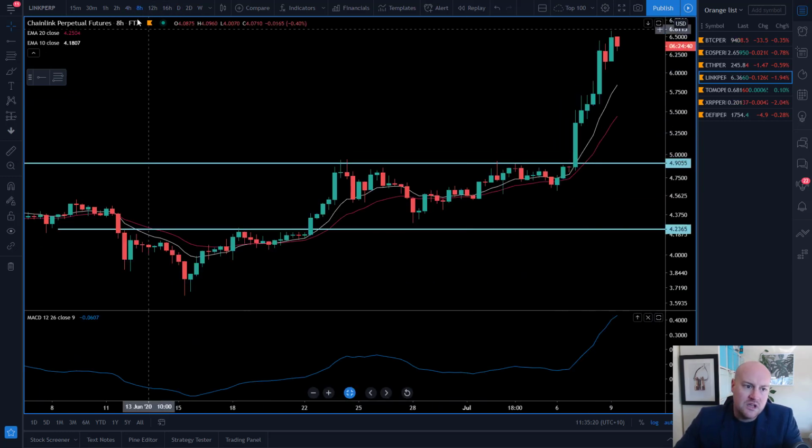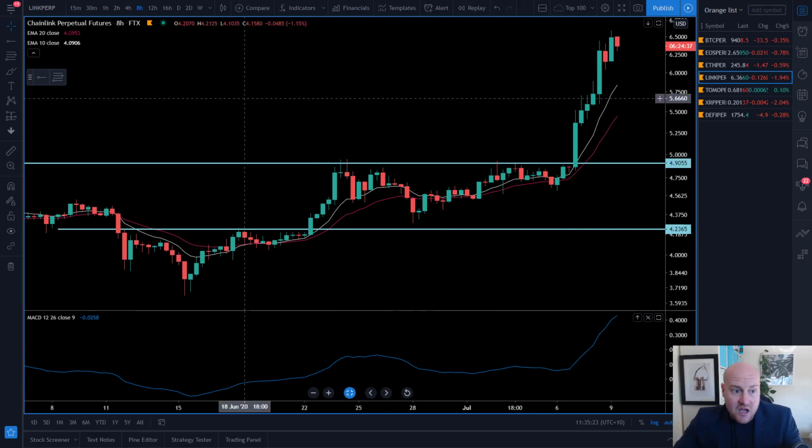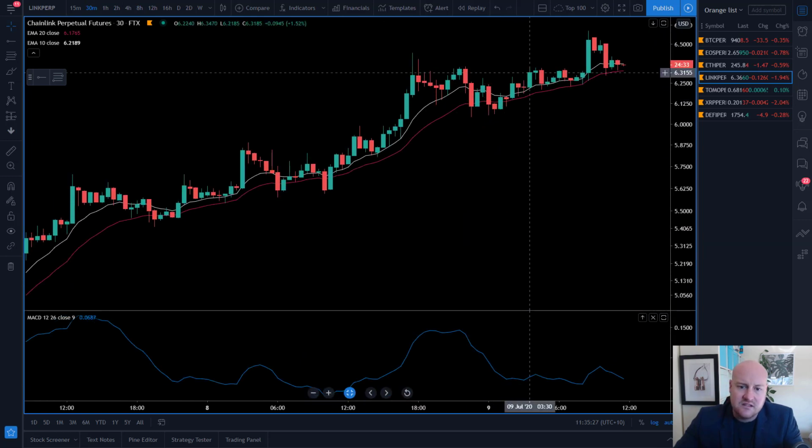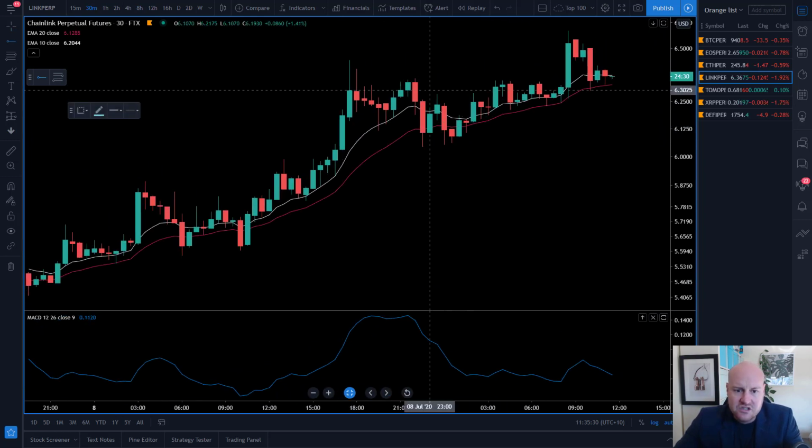Now I'm waiting for a pullback. Look, give me a bigger, deeper pullback and I'll be happy. Failing a deeper pullback, I'm really looking down on these mids and these lower time frames. I mean, check this out. Look at this, right? Let's just do a bit of one-two here.